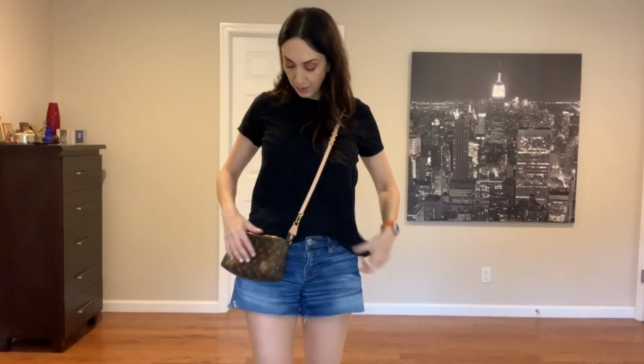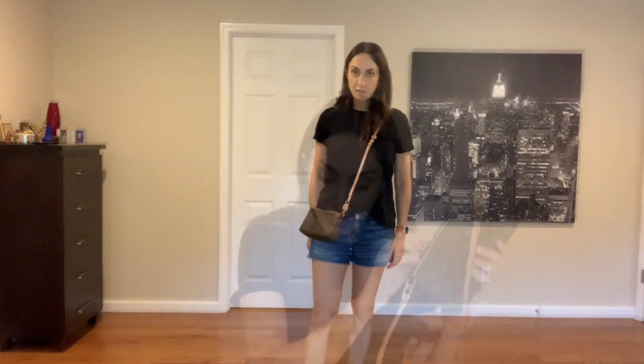It's adjustable and it's very thin and it fits this bag perfectly. That's how it looks on me. I always wear it across the body. Never wear it like this. This bag is too small, in my opinion, to wear just on the shoulder. So across the body when I go shopping and I need my hands free. This bag is $525 and it has a pocket here.